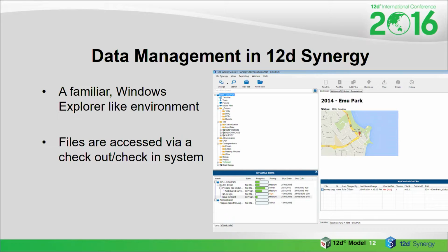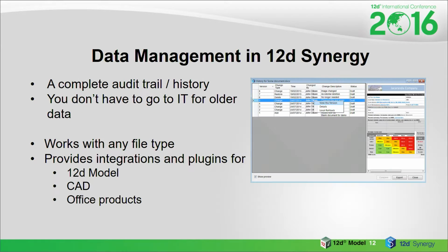And the administrator can set up different questions to ask to make it simple to capture rich information. And as a result, you get that complete audit trail and history that's so important. So you can see every single change to that file, who changed it, when it was changed, and why. And you get previews as well to give you a quick glance at what's happened.